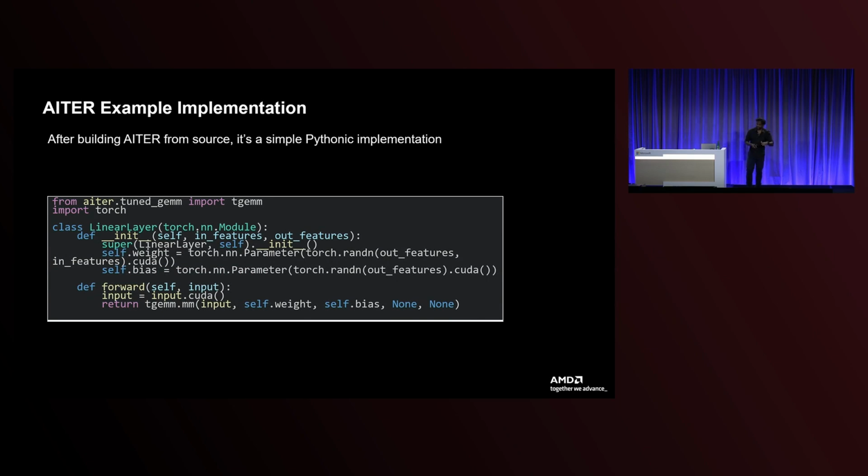This gets another layer down into code, but it is still very easy to understand. It's Pythonic. It's just Python code, but then you just import it, and then you call a tgemm.mm, and that magically goes and calls the assembly optimized kernels for these Halo models. So what this provides you is the ability to leverage our highly optimized kernels in your workflows and unlock the same kind of performance.